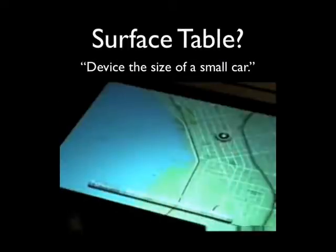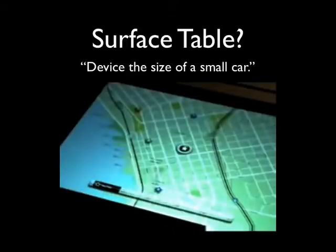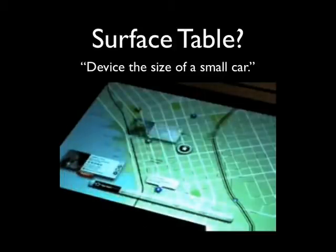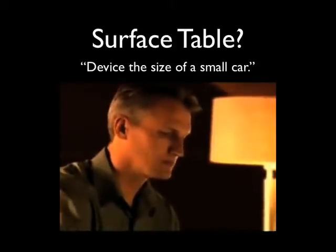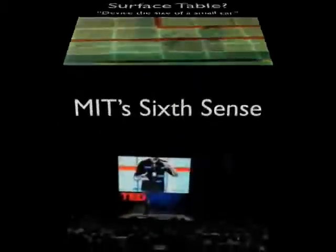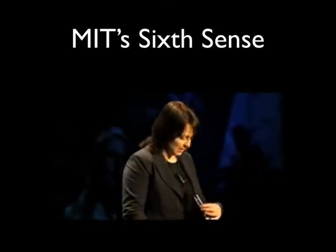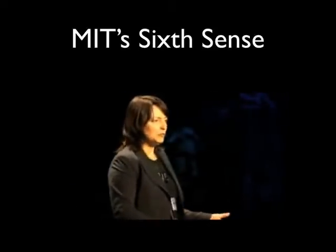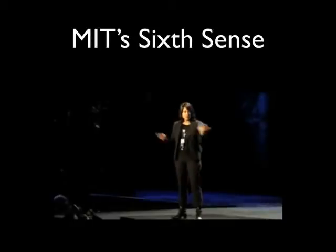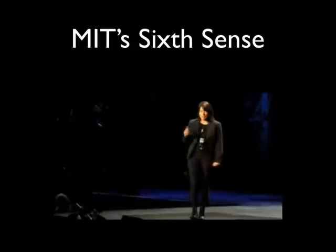Consider this. Instead of using one of today's more popular compact devices to get directions to where you're going, why not use a device the size of a small car to do the same job? I'm actually wearing the device right now, and we've cobbled it together with components that are off the shelf, and that, by the way, only cost $350 at this point in time.